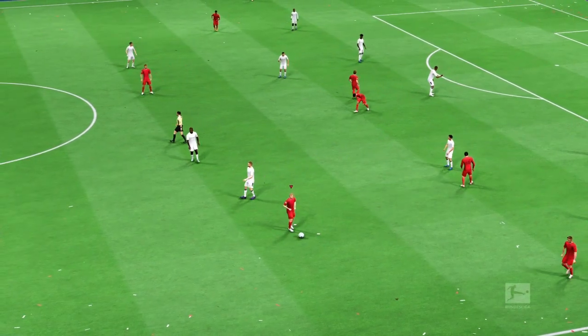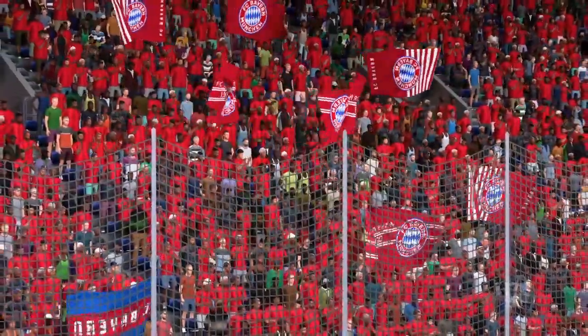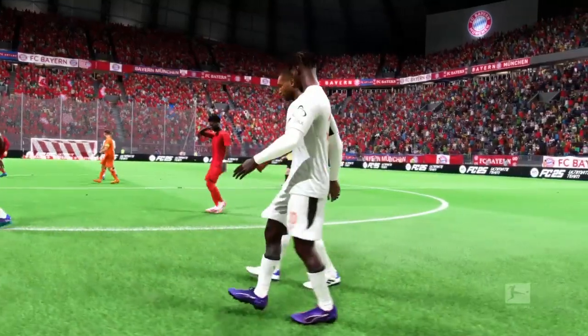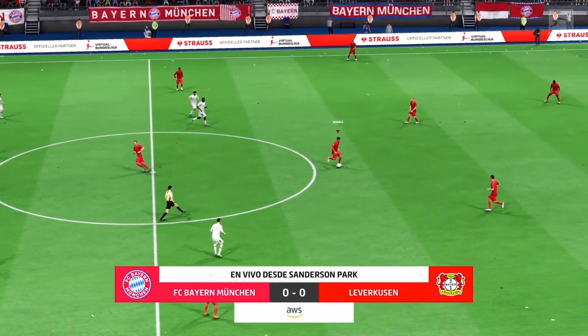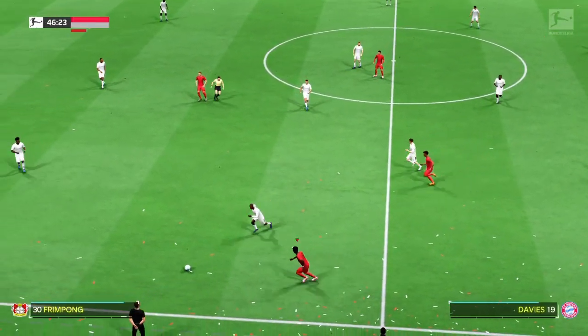The referee's whistle brings the first 45 minutes to a close. Nothing to split them after a tight and cagey first 45 minutes. Let's hope this second half sees an improvement.